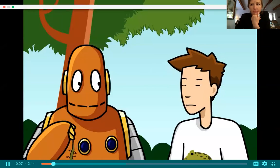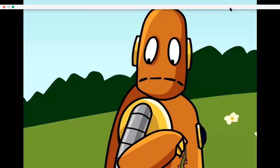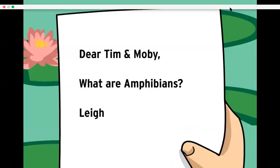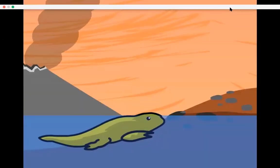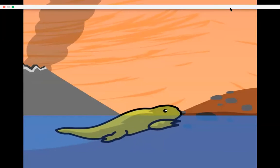Hey, put him down. How would you like it if someone picked you up by your tail? Oh, you know what I mean. Dear Tim and Moby, what are amphibians? From Lay. Amphibians are vertebrate or backbone-bearing animals like frogs, salamanders, and newts. Their ancestors were the first vertebrates to venture onto land about 370 million years ago.